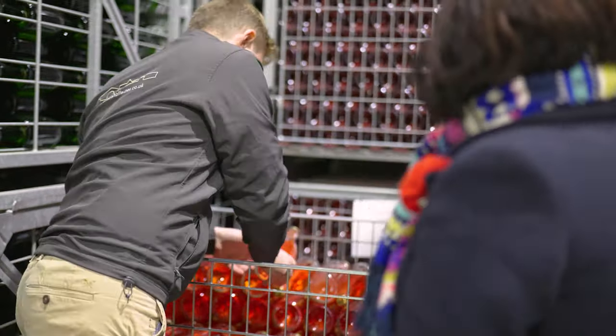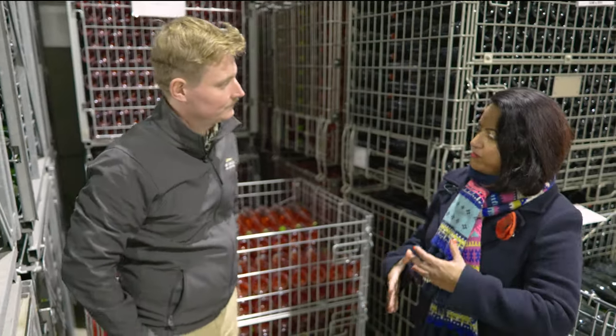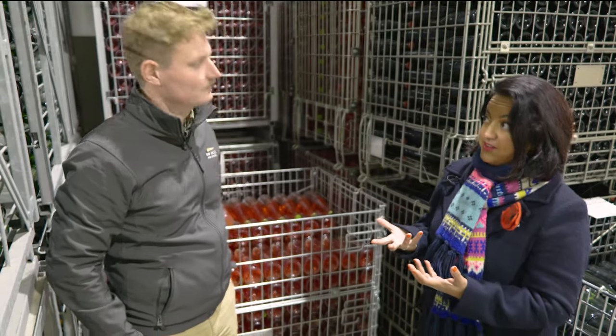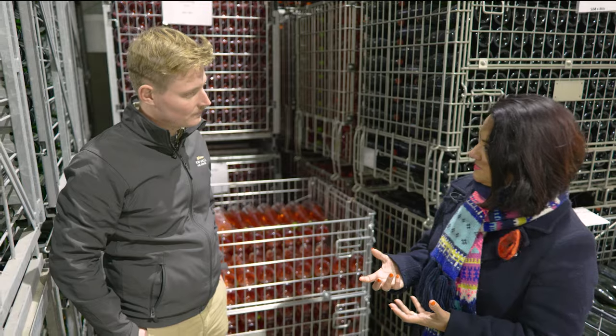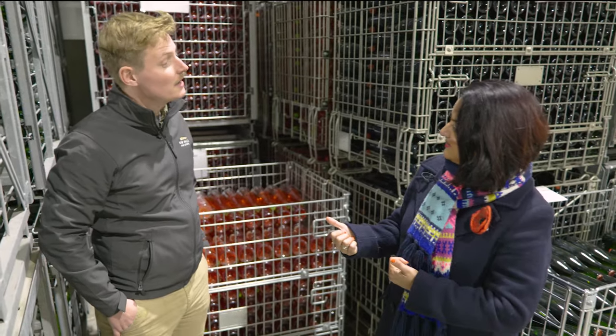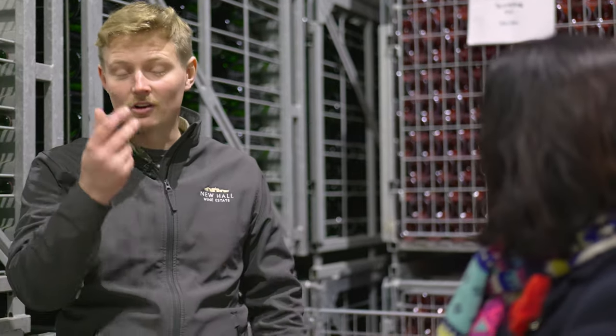So I suppose for anybody that has never seen this before, why is that so important? So part of it is obviously it adds flavour to the wine, adds character, which is why you age it for longer. But also I suppose it's carbonating the wine, like you said. Adding bubbles. It's making it lovely and carbonated. It makes very soft bubbles.